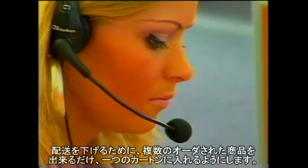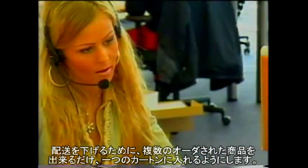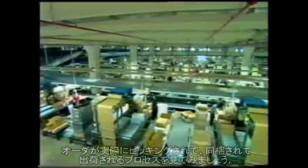In order to control costs, QVC Germany combines orders with multiple items into one shipping carton. Let's identify Mrs. Krause's order so that we may follow it through the warehouse to see how it is collected into one carton.